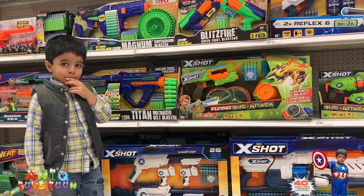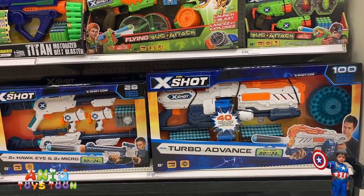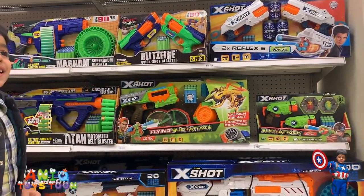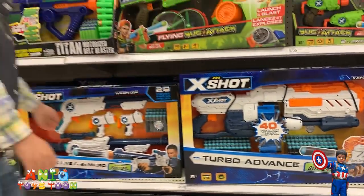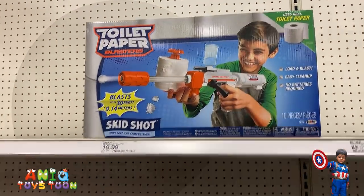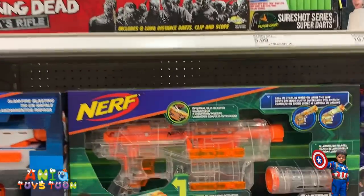Should we? Alright, so we are in the NERF gun section. Oh, look at these big NERF guns. Aniq, can we start here? Which one do you like here? Which one? You like all of them, I know. Look at these big little ones! Little! You like the little one? Oh my god. Toilet paper gun. That is cool. Alright, we have a bolt action dart blaster. Look at that one.